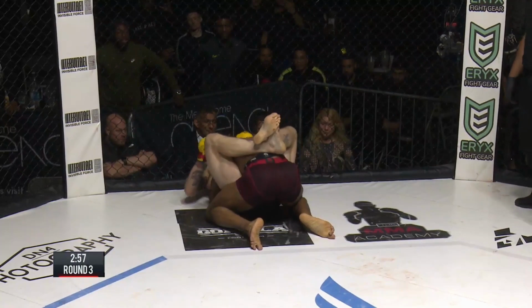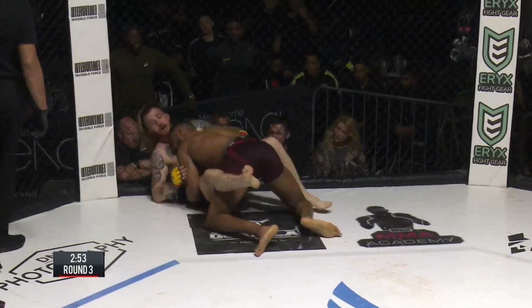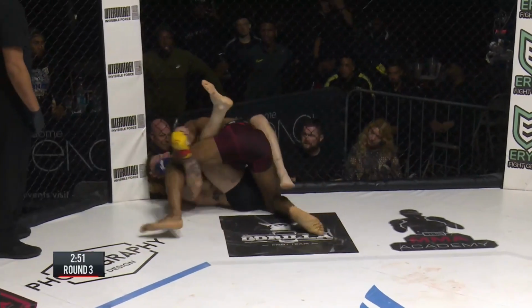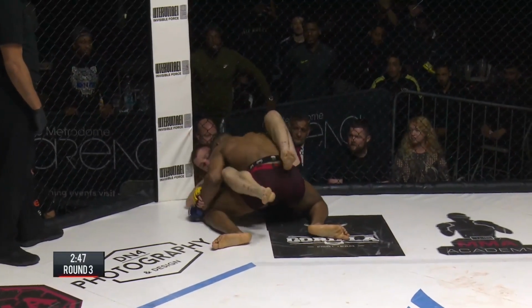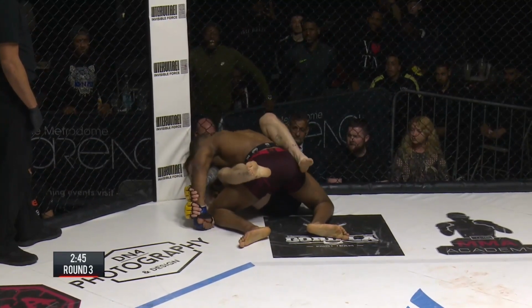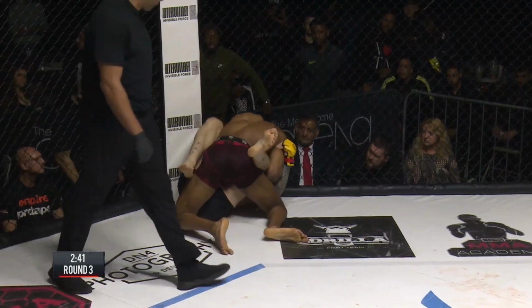Closes up the guard again. Does Downey-Cave. Again, he's gone for an underhook there on the leg. Not too sure why he was going for that position. Maybe he was going for a sweep, a flower sweep maybe.